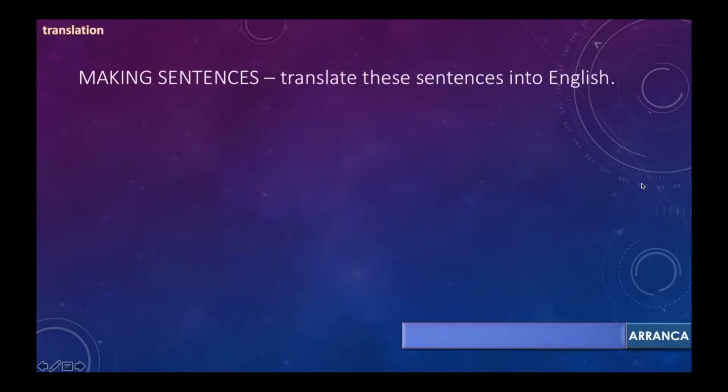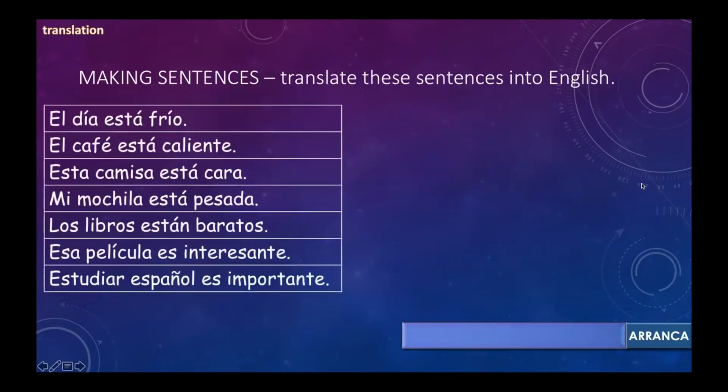Now then, we need to make some sentences and we need to translate these ones into English. We are using the same vocabulary that we used in the previous slide. So I'm going to give you a few seconds for you to translate these ones into English. Off you go.